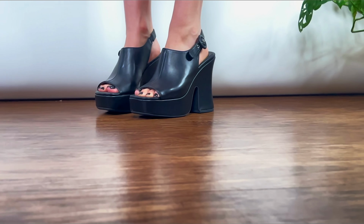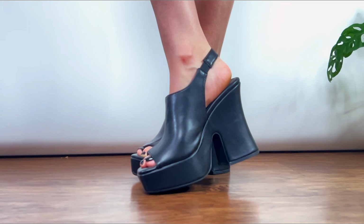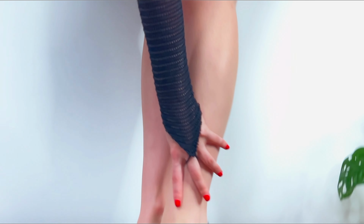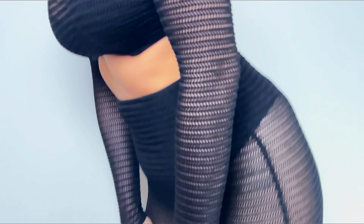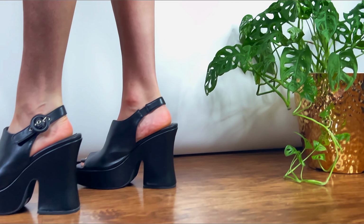So this is kind of like my odd crazy pair. I love these sandals. I think that they are so cool and I can't wait to take pictures in these. I have the perfect outfit already in mind. They're giving high fashion, gothic vibes, and I think that they are just adorable and they fit my feet perfectly. For these sandals, you're just going to want to get your regular size.